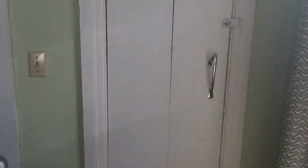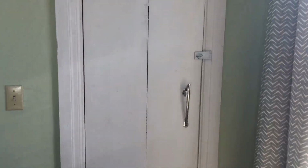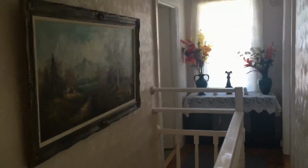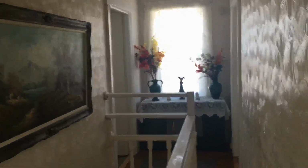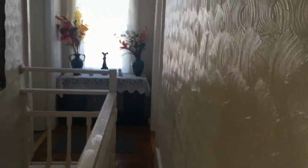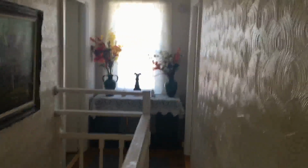Then there's a big closet in there, but it's a disaster right now, so I won't bother showing you that. When you come out of here, directly across is my office, which I already showed, and nothing's changed in there. But this is the view here, which I quite love a lot.